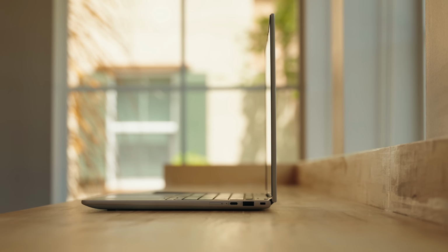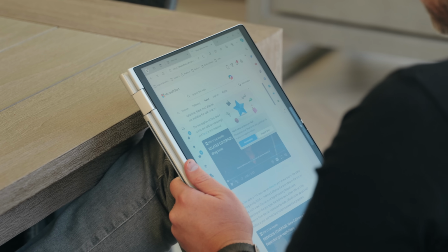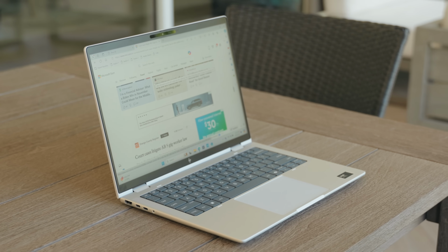HP, like I said at the beginning, is going through all these boxes of things you want and checking them here. Power, check. Performance, check. Portability, check. Using AI to enhance things you actually do every day, check. And all with a focus on sustainability, utilizing recycled materials and sustainable packaging to deliver a laptop that improves your work while also not hurting the world.